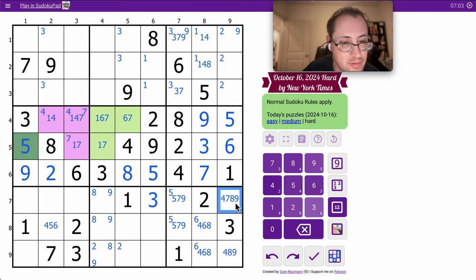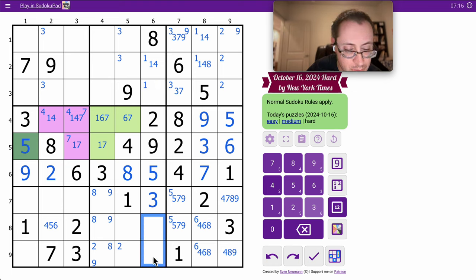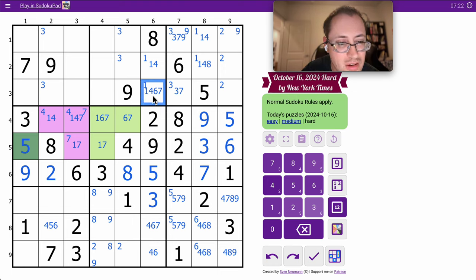I'm left with that configuration, which is not going to help me much. In column 6, I have 2, 3, 5, 8, 9. I need 1, 4, 6, and 7. This is down to 2. Neither of these can be 1, so those are 4, 6, 7, but this sees 7. One can be any of them. Doesn't help us a whole lot.